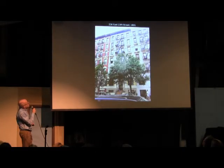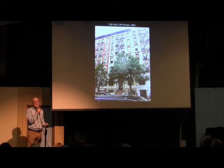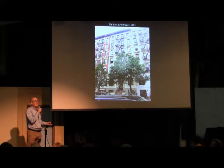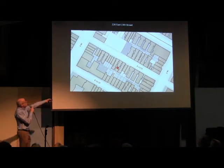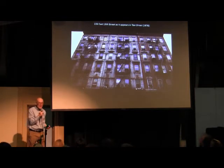This is 226 East 13th Street, and I'm wondering if anyone here knows what this building is famous for. Anyone? No. Yes. No. No. Well, here we can see from the real estate map the air shafts. It's the building from Taxi Driver, people.